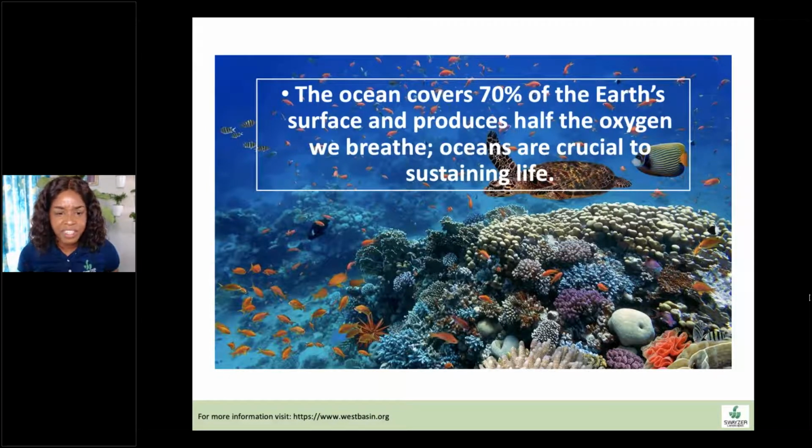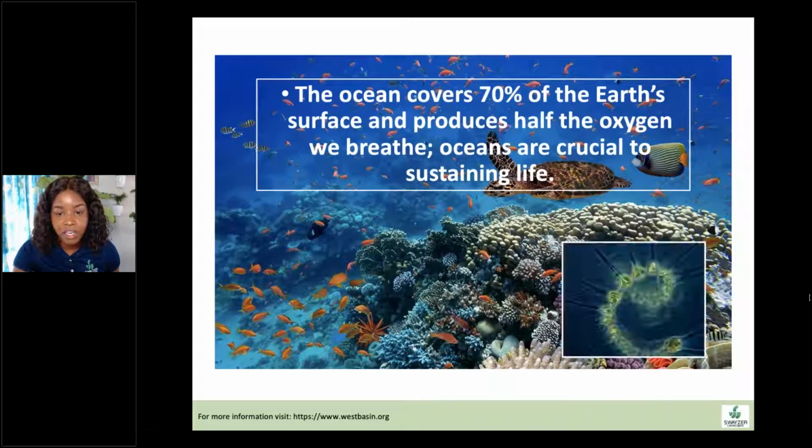We commonly learn, probably when we were kids, that all of our oxygen comes from trees and trees are providing our oxygen, but a lot of that oxygen is coming from the ocean. There are these microscopic plants called phytoplankton, and they do a lot of the photosynthesis that actually gives us the oxygen to breathe. So it's very important that we keep their environment stable by not adding unnecessary things that can harm them.